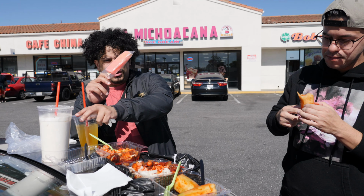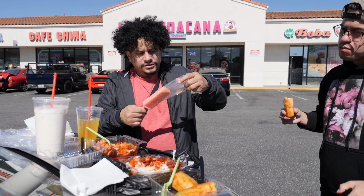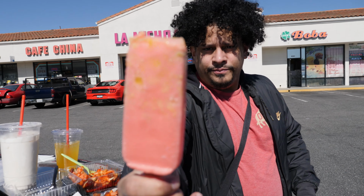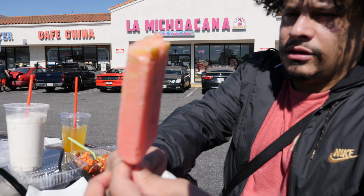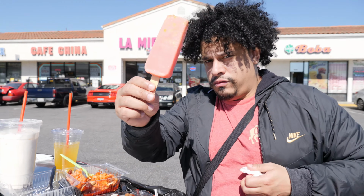This is something that Consuelo wanted to try. This is a guava paleta. Try it. I'm gonna try it first, before it melts away. Look at it. It's got fruit. Wow, it has fruit on it for real. Look at that. Okay. Yeah, okay. Try it.